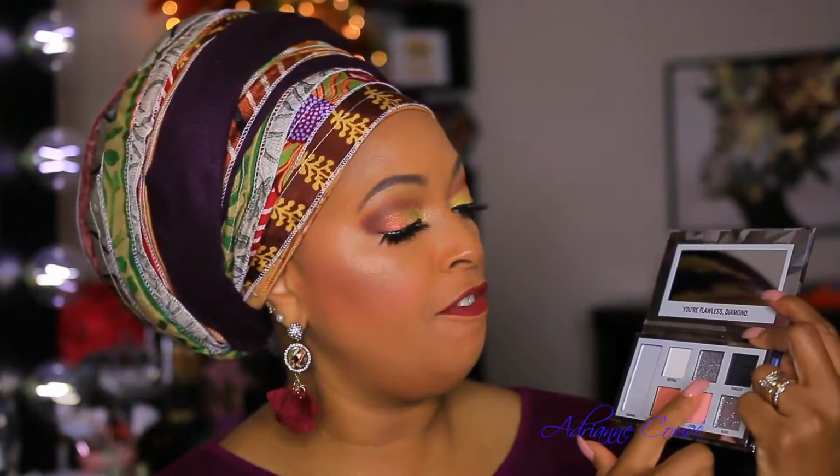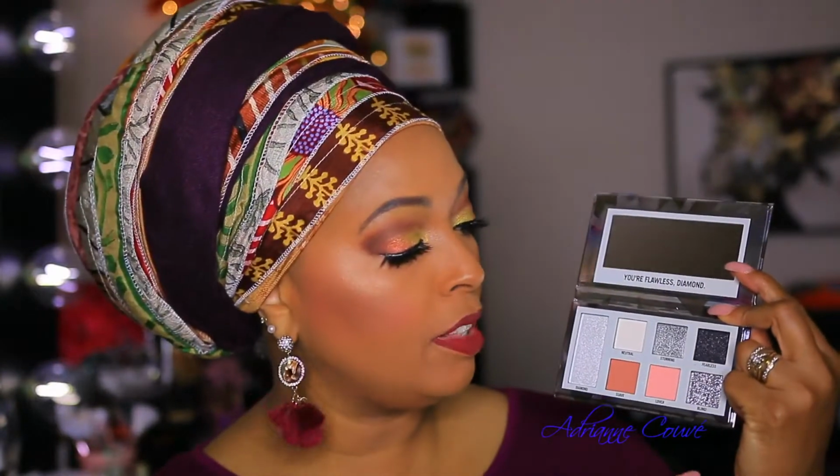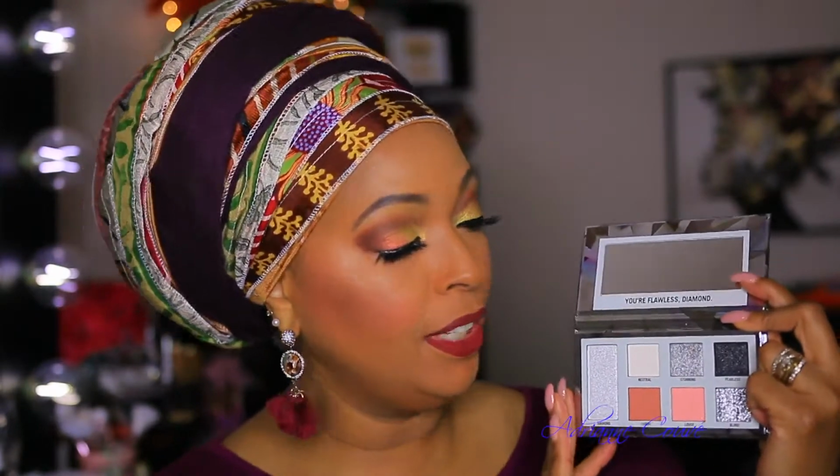This is a very metallic, sparkly shade, almost so metallic that it looks like sheer pressed glitter. But obviously this chunky glitter here, the silver, which I do think is pretty. That's the glitter shade for the palette, but this one definitely looks like it's going to give me a run for my money. But just like the aquamarine, I am up for the challenge on that palette.